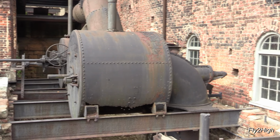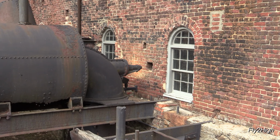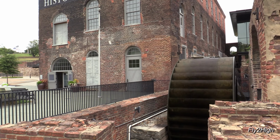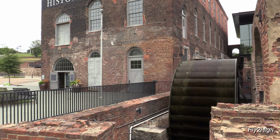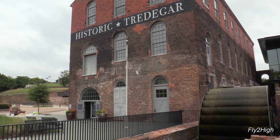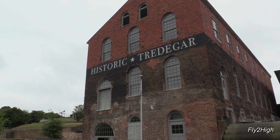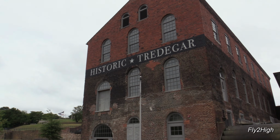These look like water turbine housings, likely used to turn equipment inside the building. That was a fantastic day out and explore. I would definitely recommend coming to the site if you have any interest in the American Civil War and you find yourself anywhere near the city of Richmond.